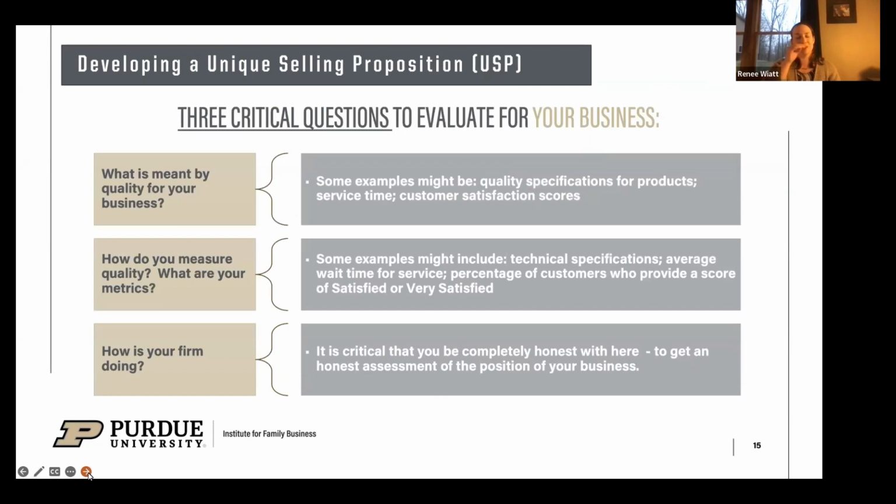So there are 3 critical questions that we can ask to evaluate your own business. So what is meant by quality? Some examples might be quality specifications for products. Maybe your quality is linked to service time. Maybe you have great customer satisfaction scores, whether that's on a survey where you give people a little piece of paper at your farm stand and say, how satisfied are you? What can we do better?